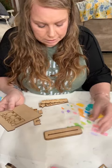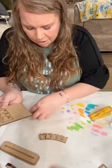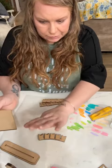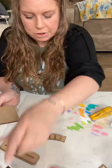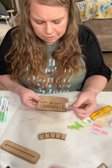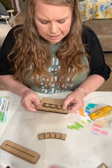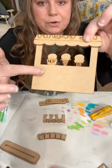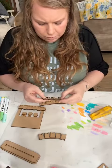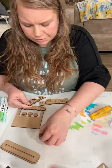All right, this is your stand here. This is the base. This is your banner and your little pieces go over the top. So let's get that. And we're gonna try to use this as our inspiration, so we want it to kind of vibe together. All right, that goes there. The ice cream goes on the top. Our little ice cream pieces stay inside. This pops out and your little ice cream cones go on your banner. So you get an ice cream cone here.